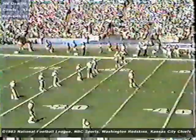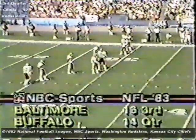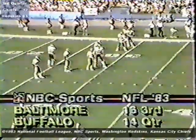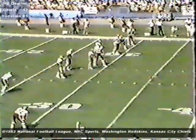Harry does a fine job. Mark Mosley with that 35-yard field goal. And now Jeff Hayes will be kicking off for Washington.